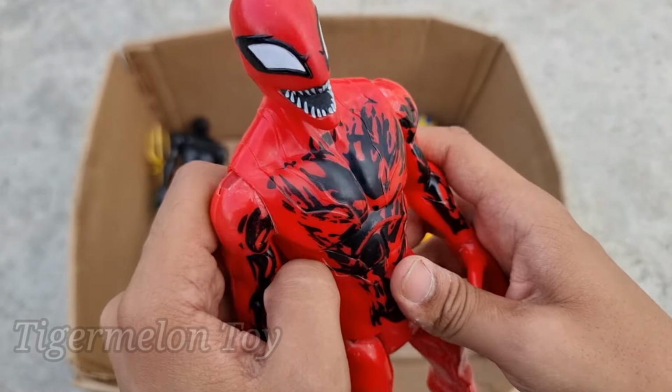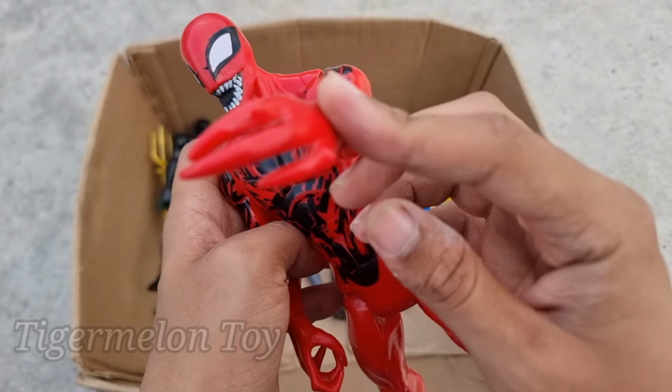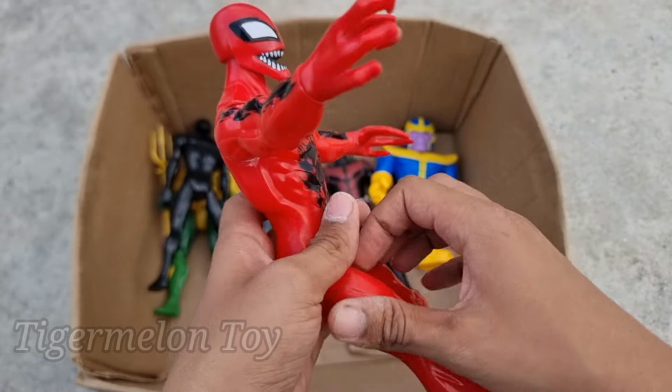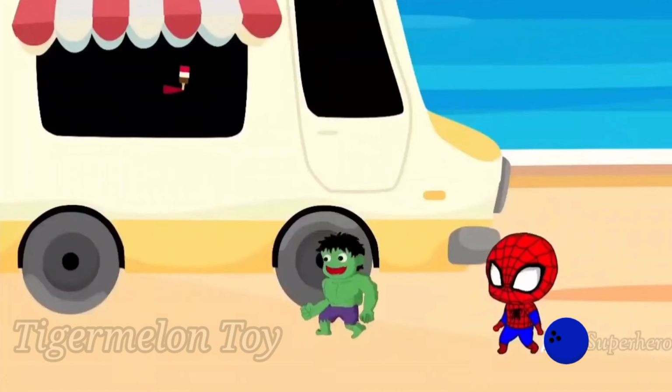Wow, guys, look at his very cool sharp teeth, guys. Full of red color symbiote suit, guys. This is the villain of Venom, guys. Look at the huge hands he has. This is such a scary, evil villain. This is the villain of Venom. This is Carnage.